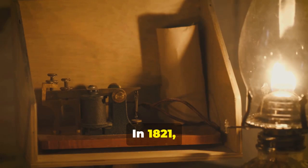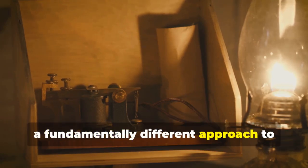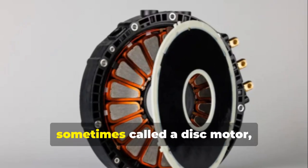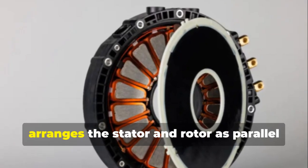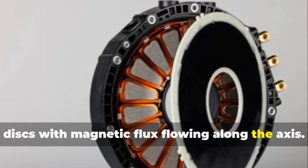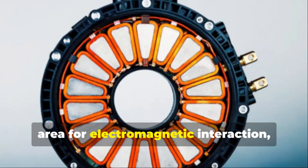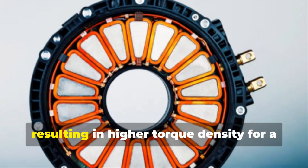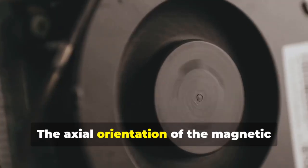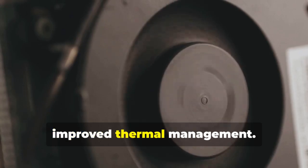In 1821, Michael Faraday introduced the axial flux motor, a fundamentally different approach to electromagnetic rotation. The axial flux motor, sometimes called a disc motor, arranges the stator and rotor as parallel discs with magnetic flux flowing along the axis. This design maximizes the active surface area for electromagnetic interaction, resulting in higher torque density for a given volume. The axial orientation of the magnetic field enables efficient current flow and improved thermal management.